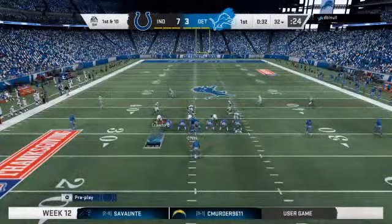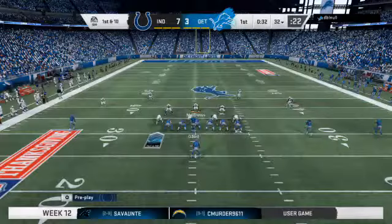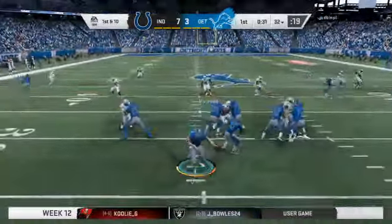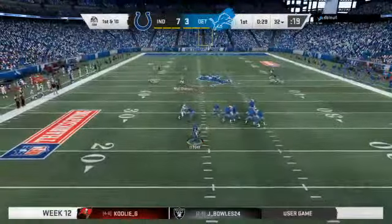Lions offense ready to kick off their next drive. And they had 3 points last time, but they didn't want 3 points because they were well within range of scoring a touchdown. We'll see if they can do better now.